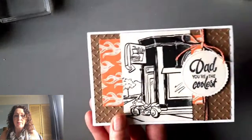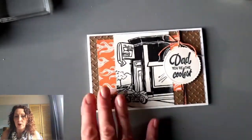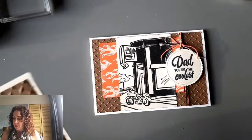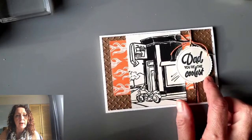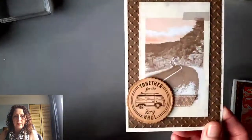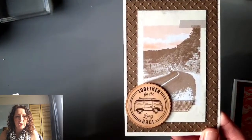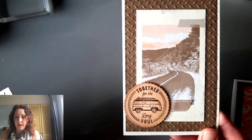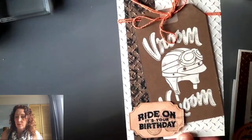And I love these cards. This is with the Legendary Ride. These are all large Memories and More cards. And you can change the sentiment. So if you don't need a dad card, you can make that birthday or something like this. And this one combines Legendary Ride and He's All That. And that class is also $40.